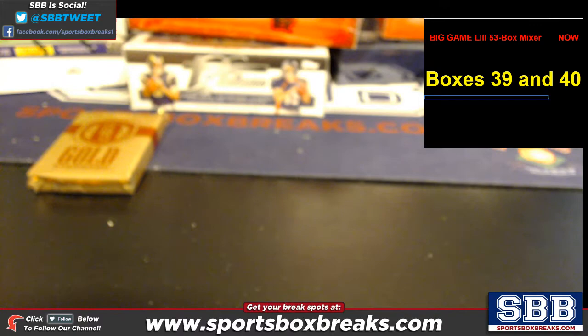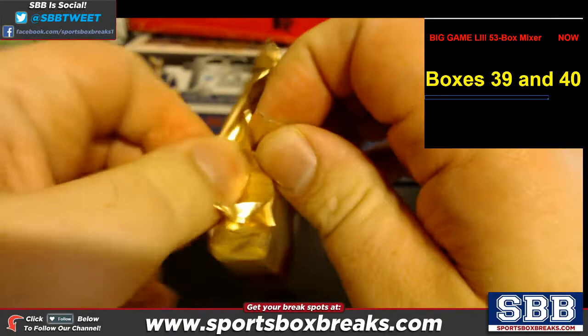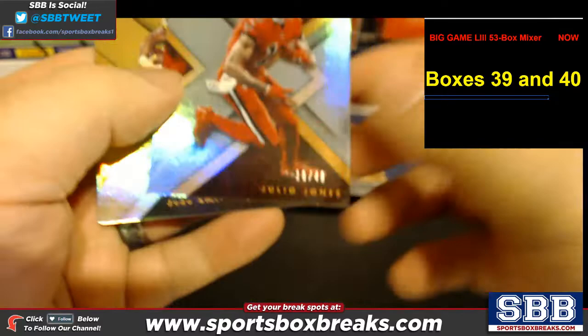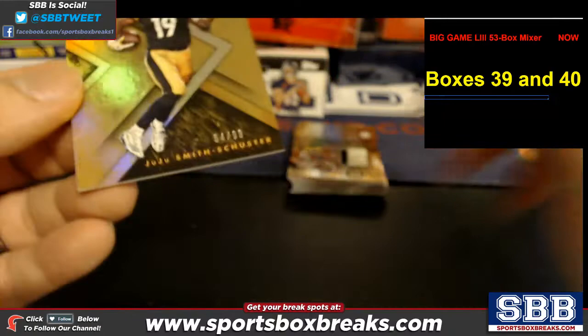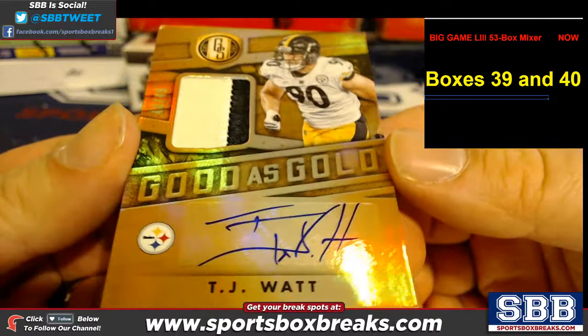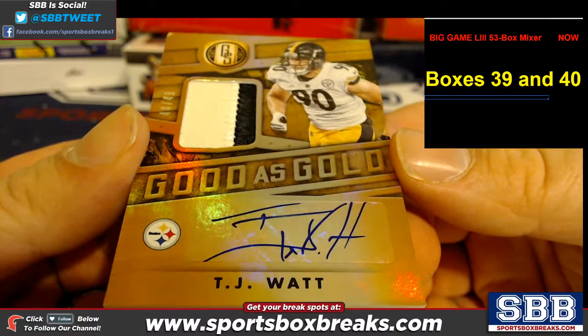All right, let's see what we got here in 2018 Gold Standard, our second box of this. All right, well, we saw Juju Smith on the bottom to 99. To 49, we got Julio, Roll Tide. Julio insert. All right, well, how about that? Our other box of gold started off with this same card. So there's a TJ Watt to 49, your second one.